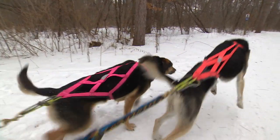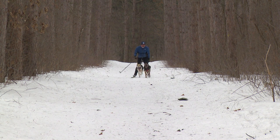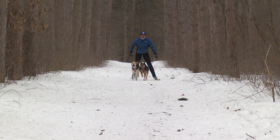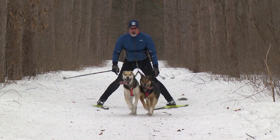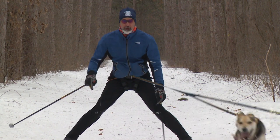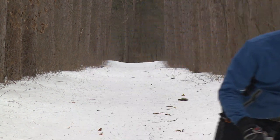Now, these are Alaskan huskies, and how old are they? They're each about 5 years old. Hunter is about a half year older than his cousin, Stormy. Whoa, easy, take a break. If someone is going to do this, Tim, what are the special concerns they have to have?